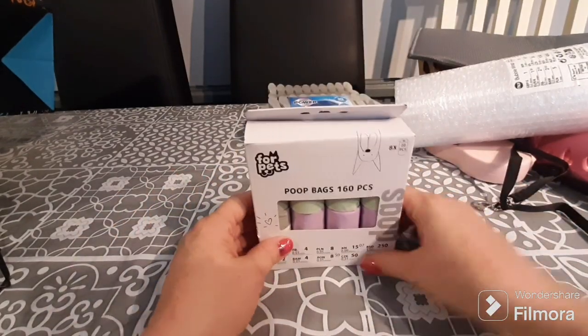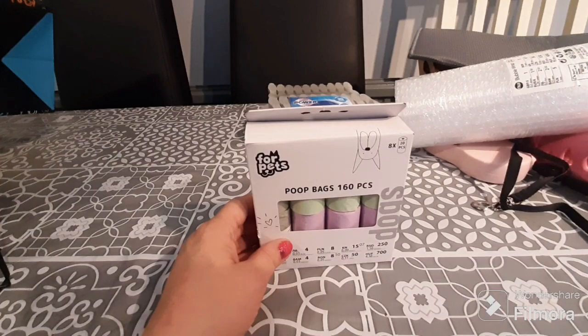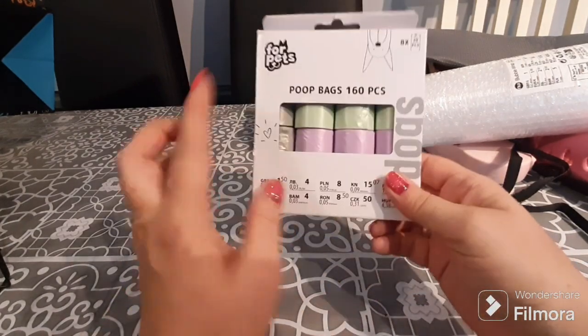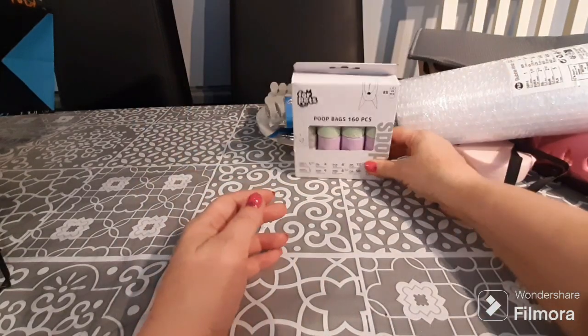And I love how compact they are. I can literally put this in her little dog area. I have a little shelf where I keep all her doggy things. So that will fit in perfectly.